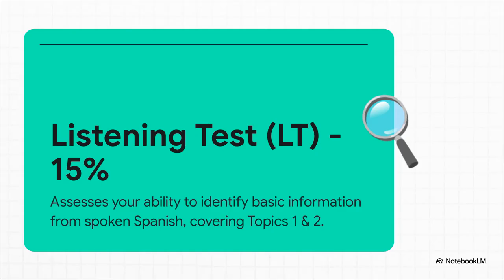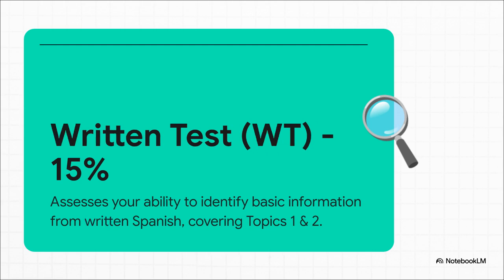So this section is split in two. First up, we've got the listening test, which is 15% of your grade. The goal here is pretty simple actually, to see how well you can pick up on key information from spoken Spanish. And you'll notice it covers topics from the whole course, so you'll want to keep your ears tuned in all semester long. And balancing that out, the other 15% comes from a written test. You can think of it as the twin to the listening test, but this time it's all about your reading comprehension. Again, you'll be pulling out basic info from texts that cover material from the entire semester.